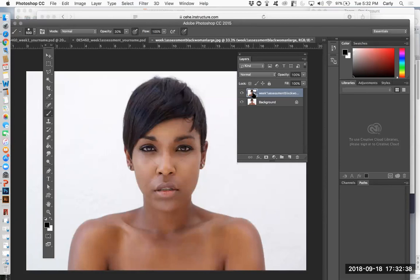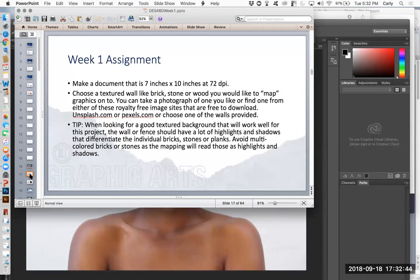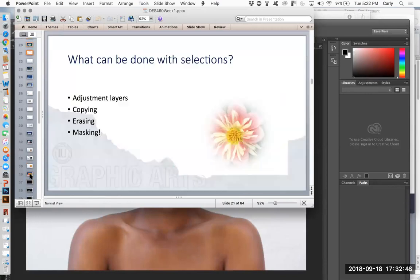Cool, cool, cool. Any questions? I thought what I would do is talk about the different ways that we can make selections and masks and what can be done with them, since we have a few minutes left.